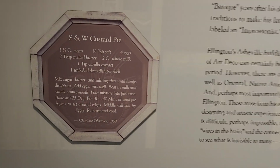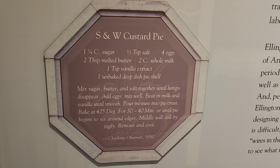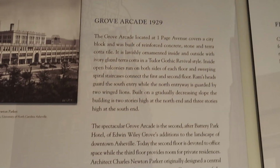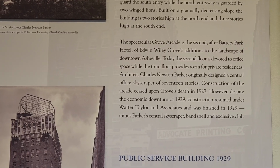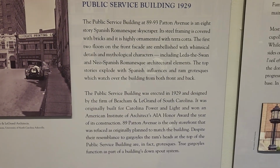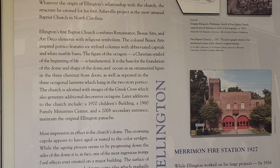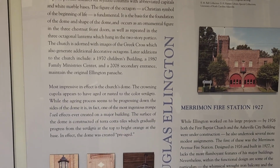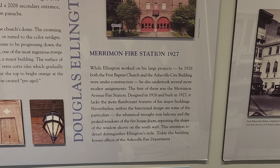Now, I see a recipe here for custard pie for anybody who's interested in getting that recipe. This is just some information about the places around here. And then I will show you that stuff outside. I mean, I love the ones outside a lot. I saw it when I came in to park. And I can't wait to show them off to you guys.